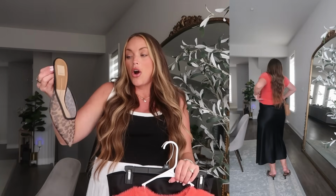I styled it with these leopard little mules that I got in from Dolce Vita. There's a pair that's part of this year's sale. I saw them in person. They look lovely. I will link those ones below, and if these are still in stock, I will also link them down below. But I feel like this is just a really good transitional outfit.